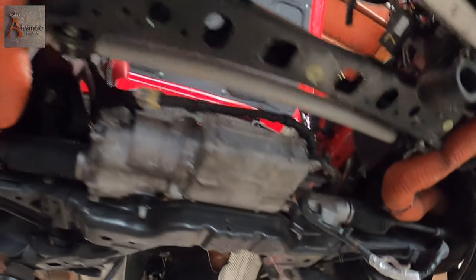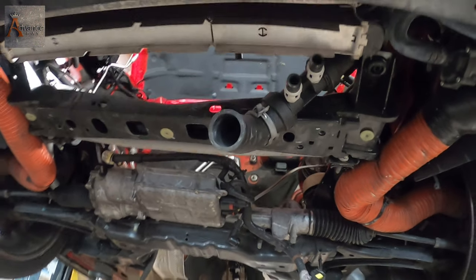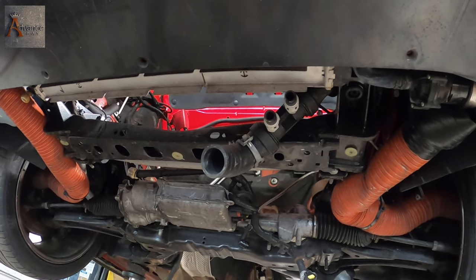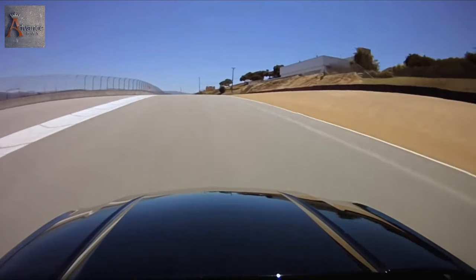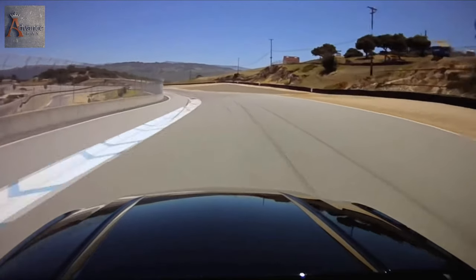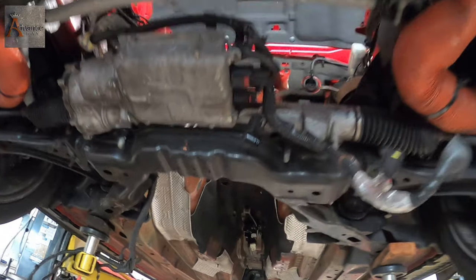And so what do you guys do with the motor right now? Right now we're putting in custom sleeves so it can handle over 1,000 horsepower. Wow. And we're putting back that Whipple supercharger.